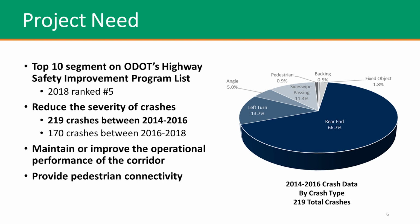The purpose of this project is to address conditions within the corridor that are contributing to the high crash rate and to improve traffic operations. The project also provides an opportunity to improve pedestrian access in this commercial area.